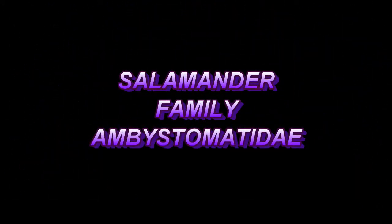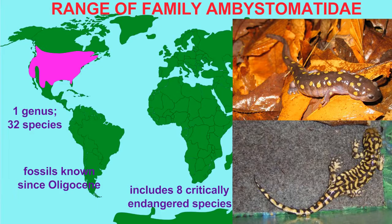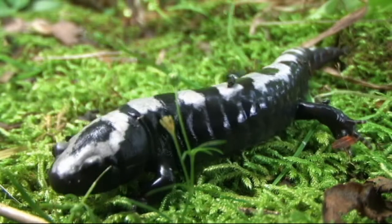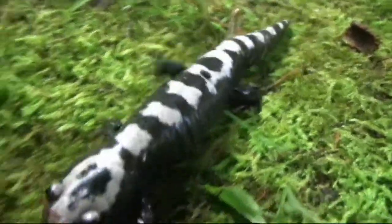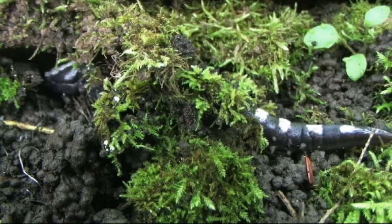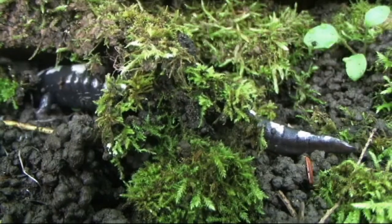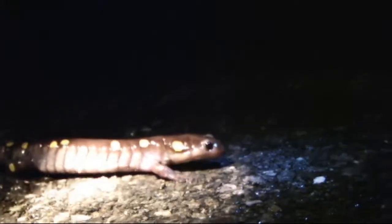The salamander family, Ambystomatidae, only exists in North America, nowhere else in the world. These are large salamanders, some measuring up to a foot long. They are typically not seen because they burrow and are nocturnal, hence the name mole salamanders. They are a new family of salamanders originating after the end Cretaceous extinction, fossils being known from the Oligocene.